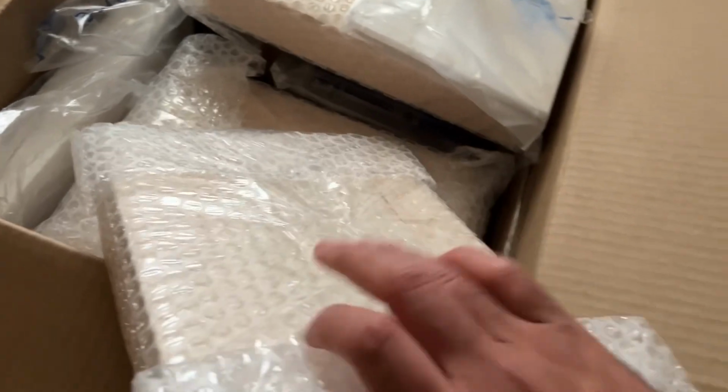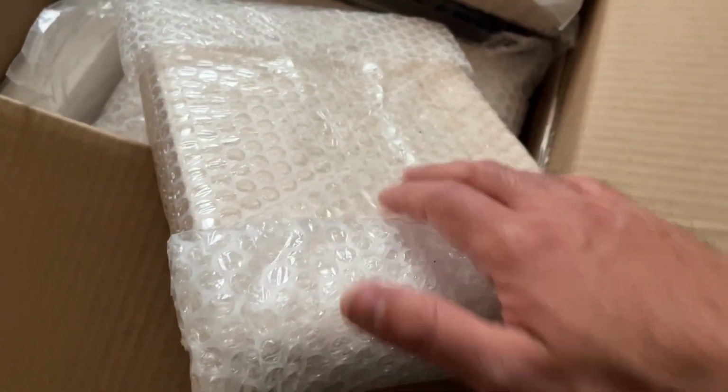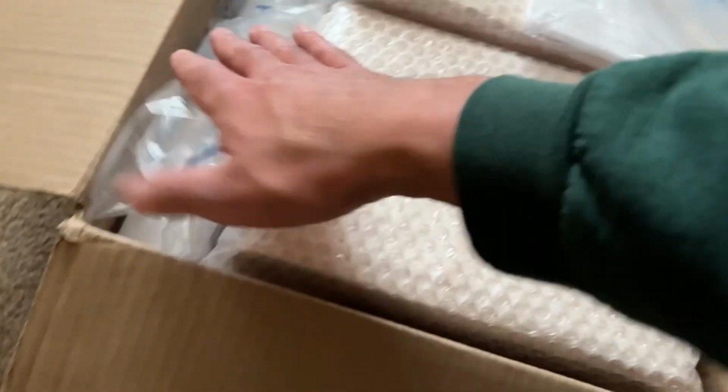And then these two are facing each other. So when I wrapped these, I made sure to wrap the excess bubble wrap on the front side. That way it was really easy for me to remember what was the front side of the paintings.